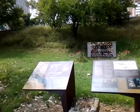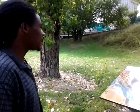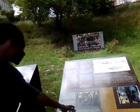Wow. And you can see how some people come out here and burn candles and make different offerings, turning this into a little altar right here. See the sign back there? And this is the little commemoration plaque that they put out here for us.